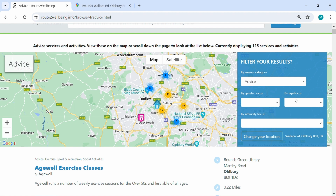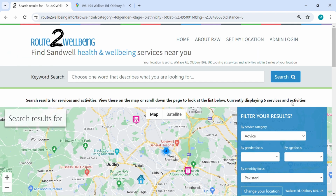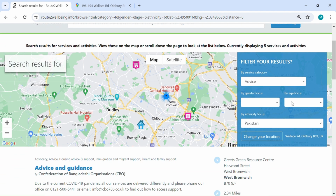I can also filter according to age bands, or identify services or activities that are focused on supporting people from a particular ethnic or cultural background. In this example I'm showing you, the woman wanting advice is wanting support from someone who she feels understands her situation and her culture. So I use the filter around ethnicity focus and pick from the list Pakistani. You can see that the list of support has now reduced to just 5 services.